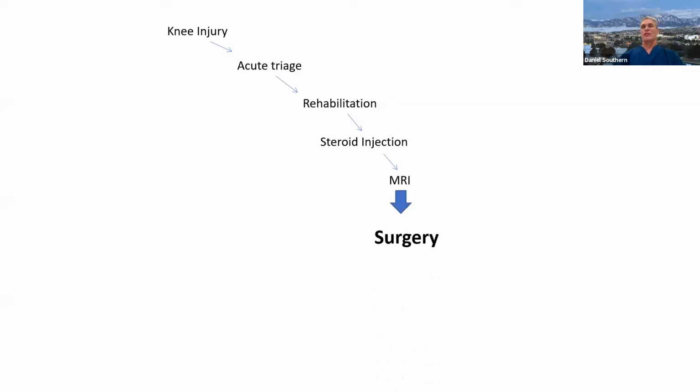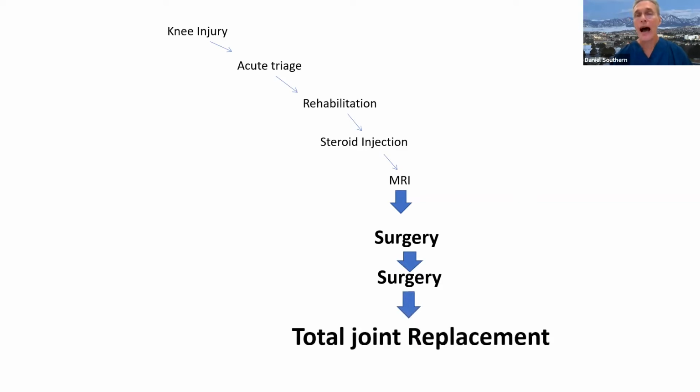90%. So let's say you have that surgery and it's successful, and you go about your business. And maybe years later, it starts bothering you again, or it didn't work. And what happens? You go back and you have another surgery. And years go by, and the problem was never really solved, and you still have pain. And now you're a candidate for total joint replacement. So this represents the standard treatment algorithm in any orthopedics office in this country today.